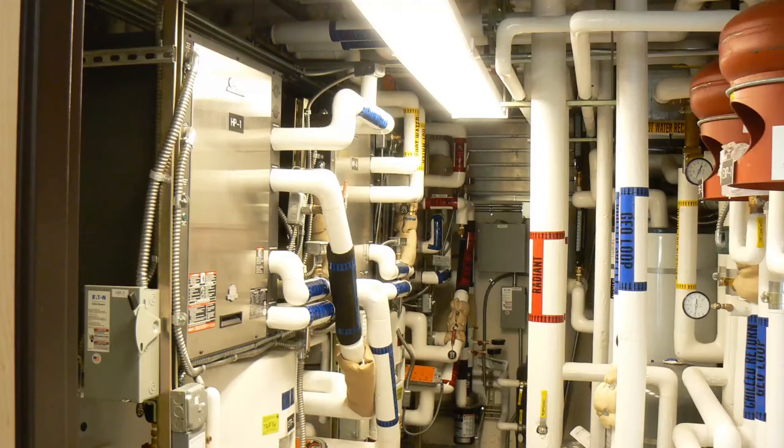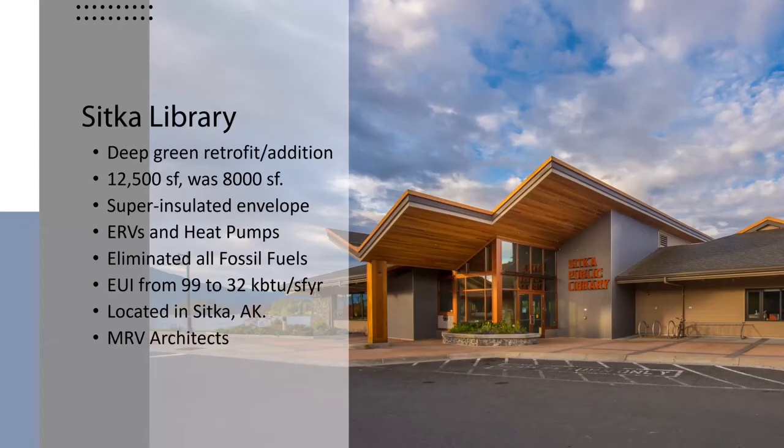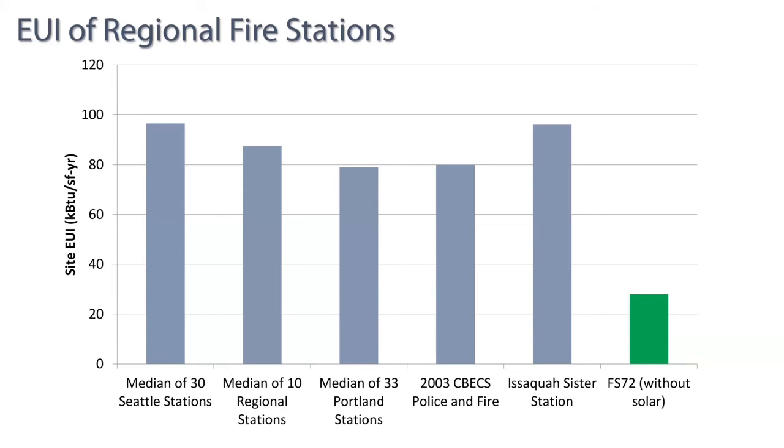So here's kind of the end result. Typical stations, we've got Seattle stations, Portland stations, and the Issaquah sister station that we modeled. EUIs in the 80 to 100 range, roughly. Fire Station 72 was an EUI of 29. After the solar, it's 23. So that's a great success story. But again, here's another design approach using those similar tactics. The radiant slabs, we did not allow any switching. There's seasonal heating, there's off, and there's seasonal cooling. There's no simultaneous except for the bedroom. So that's a big measure. Also, the heat recovery ventilation and the radiant floor are really big measures there to keep fans off.